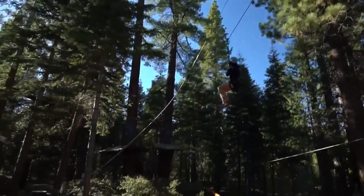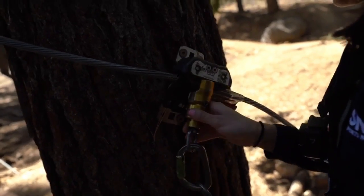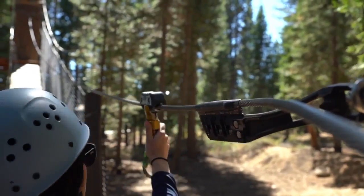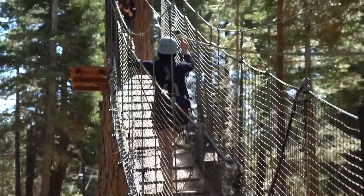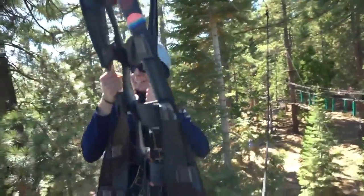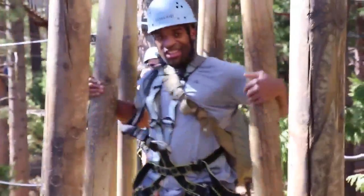If you want to check out the Tahoe Treetop Adventure Park, they offer 3 courses and each tour is about 2.5 hours. Most consist of 7 to 12 tree platforms with 5 to 10 courses, totaling 70 plus tree platforms. You can head to TahoeTreetop.com for more information.